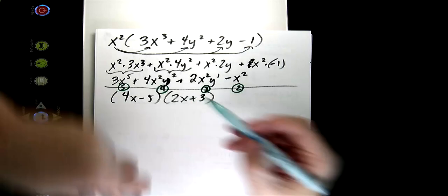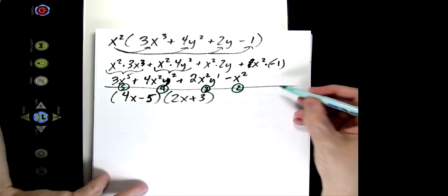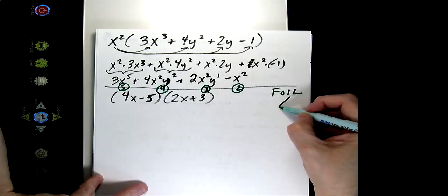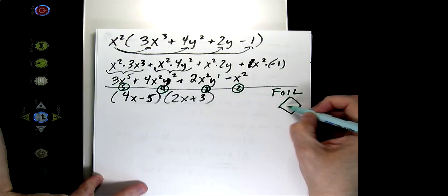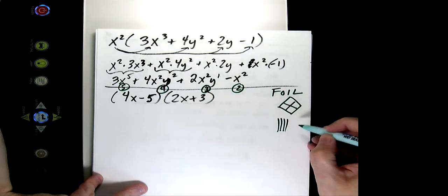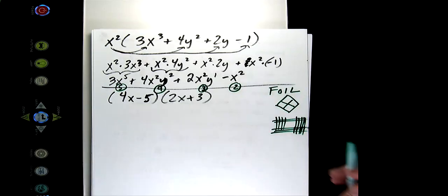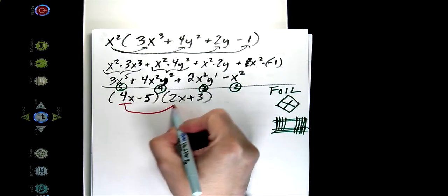So this stuff you guys might have seen, it might have been introduced to you as a bunch of different things. You might have learned FOIL. You might have made a diamond. Some people learn to cross sticks. But the easiest way to do it, which works every single time, is we're gonna distribute, but we're gonna distribute this to everything.